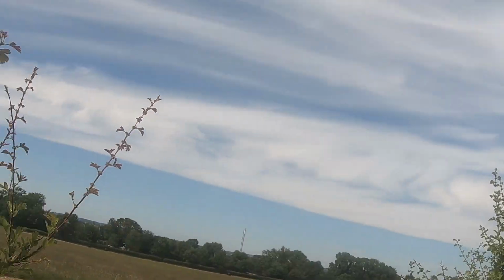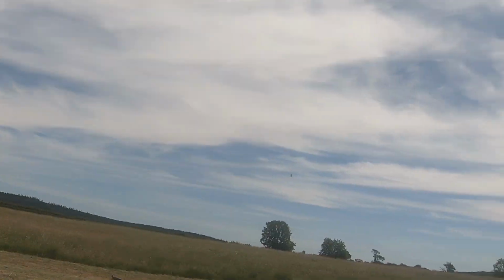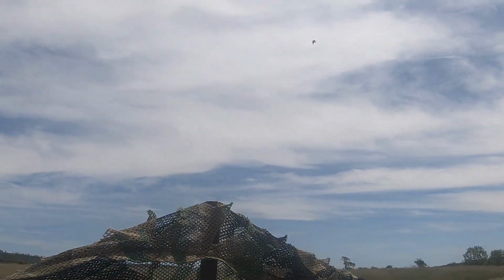Really shoot with a bloody helicopter. My frustration's evident there, but realistically only a minor inconvenience for 5 minutes. As ever, the birds took full advantage, of course.